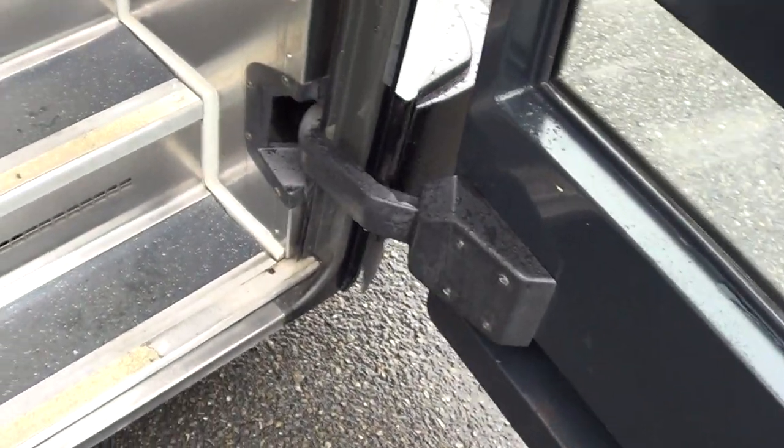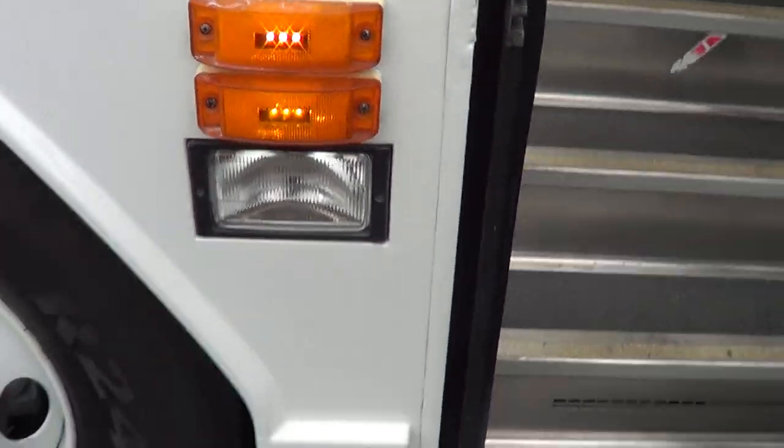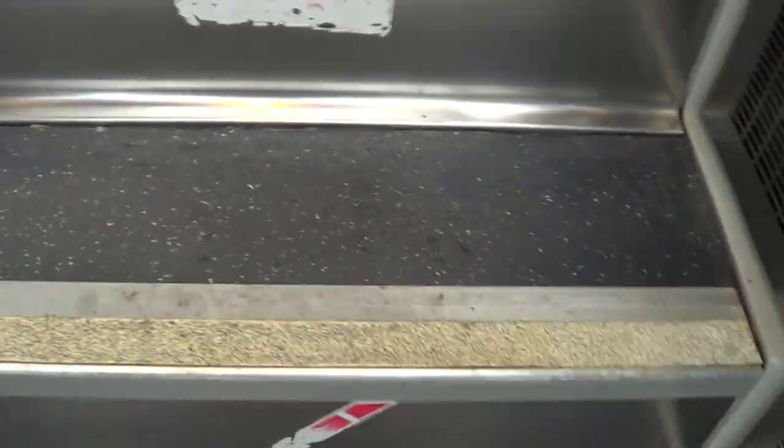2000 Prevost H345. Little curb lighting going on right there, LEDs no less. Check out the step well as you come in, showing a fair amount of use right here. Peeling up a little bit as well here in the corners. I think that's kind of expected. So again, it's 2000. It is showing a fair amount of use. The other step well is coming up as well.